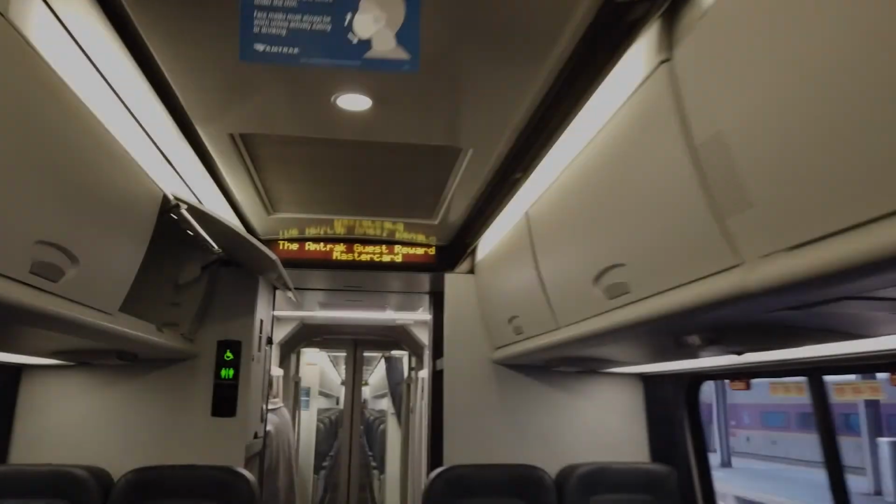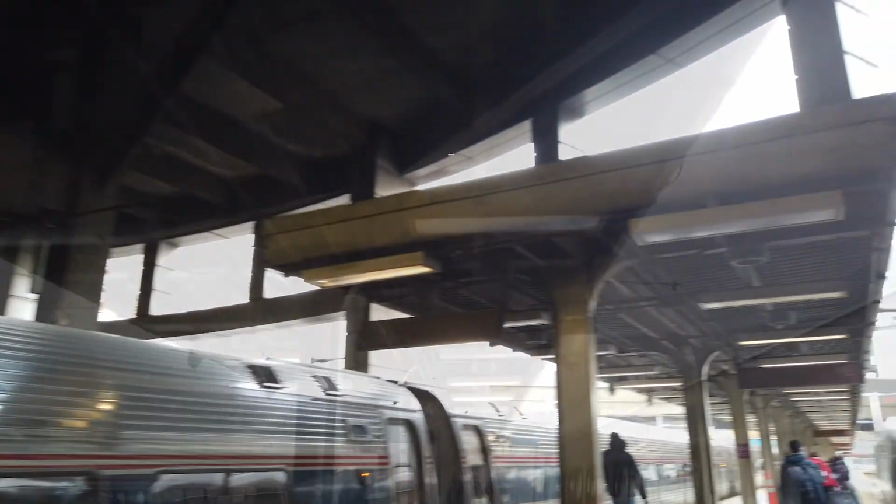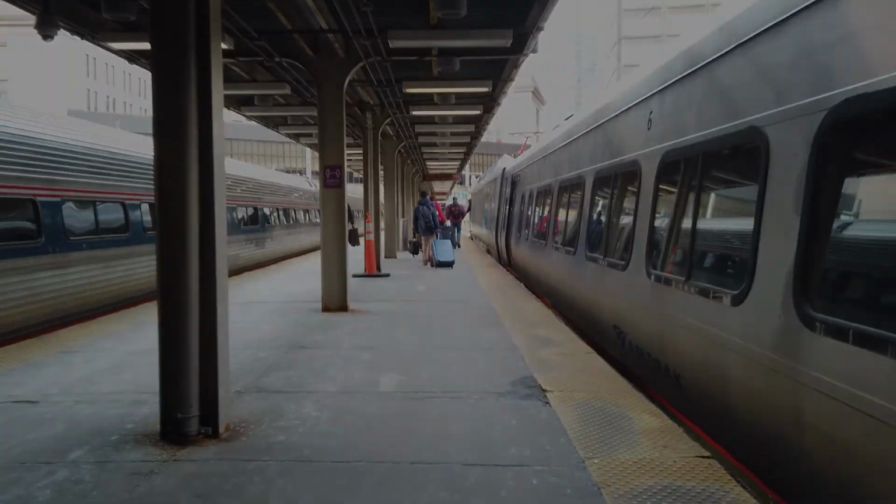Well, Rhode Island isn't that big, and we're in Massachusetts already. First stop here is Back Bay. Okay, the end of the journey. After a little over 3.5 hours, we arrive at Boston South Station. The station is open air and bitterly cold. It's in the middle of winter in Boston, after all.